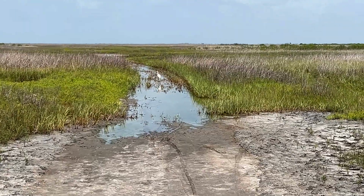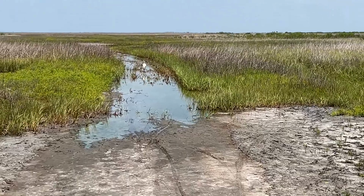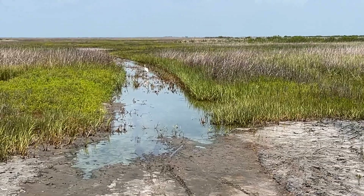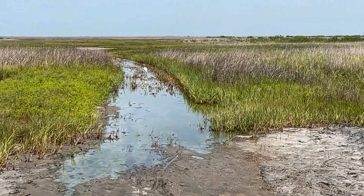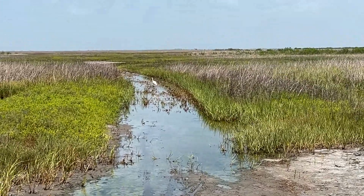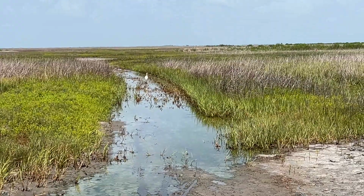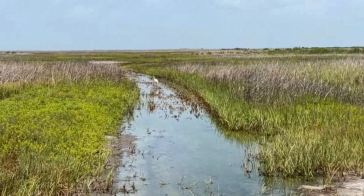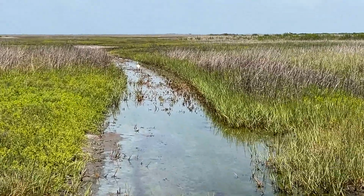Sometimes this is what you come up on some of these trails at Galveston Island State Park. Unfortunately, this is the Eskimo Curlew Trail, and part of it is completely underwater. But really cool part is we get to see a little bit of wildlife out here, some of the birds and things like that. So it's not a complete loss.